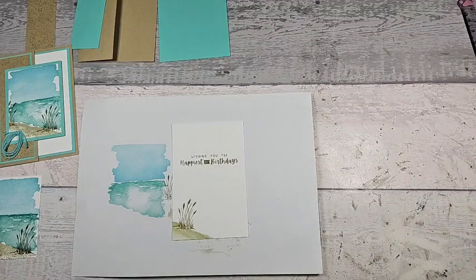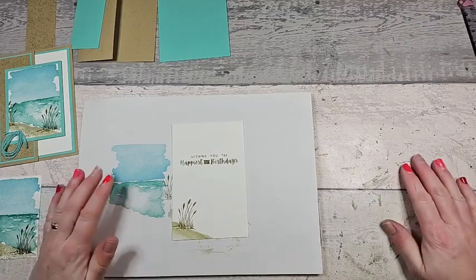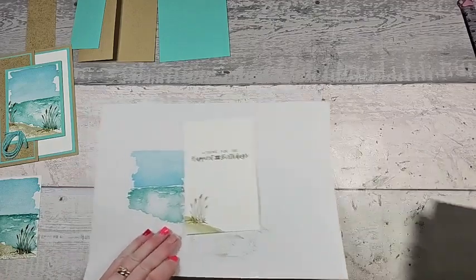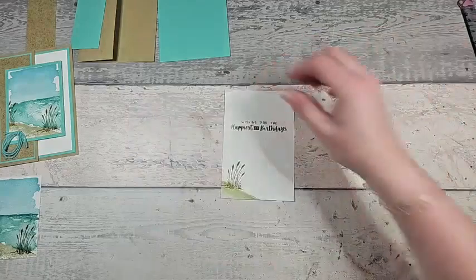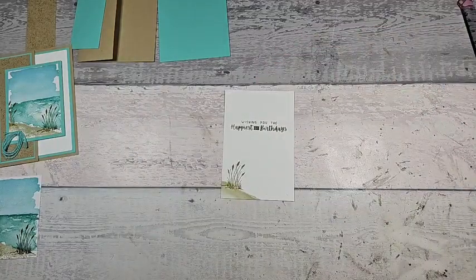Right. That is our stamping done. So now we're going to put the card together. I'll just move my mat out, my scrap out.